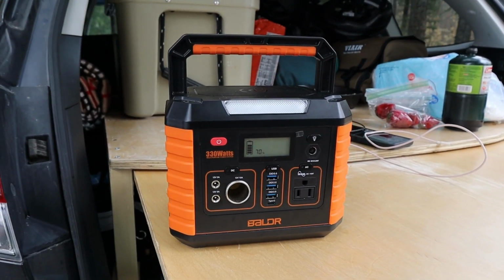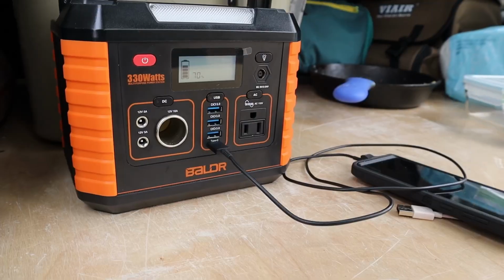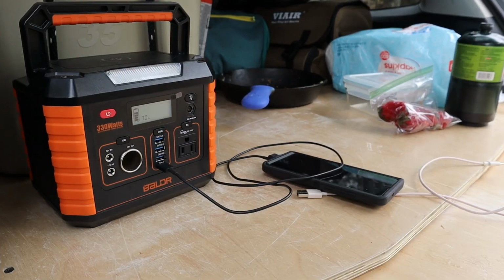Another great camp gear item that we got recently, I got it for Christmas, is our BALDR 330. It's a portable battery pack. It's been really great for us for our weekend trips because we can charge our phones multiple times off of it, and then we can even charge our laptop off of it because it has a built-in sine wave inverter.